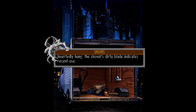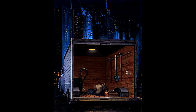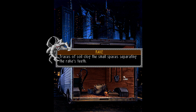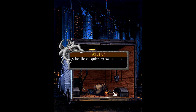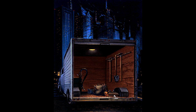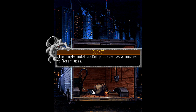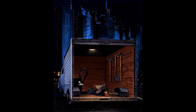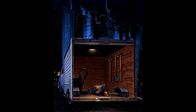Inadvertently hung, the shovel's dirty blade indicates recent use. The hoe hangs from the rack by its blade. Traces of soil clog the small spaces separating the rake's teeth. A metal encasement covers the truck's inset wheel wells. A bottle of quick grow solution. A sack of vine seeds. The empty metal bucket probably has 100 different uses. You could use a metal bucket so many different ways. The metal barrel contains liquid fertilizer. Finished with a metal tip, the rubber hose allows fertilizer to be sprayed on command.